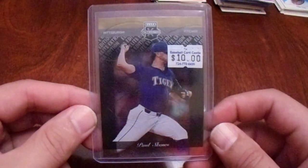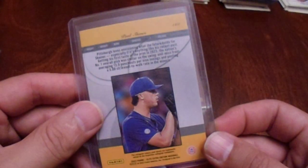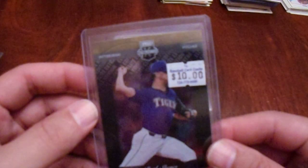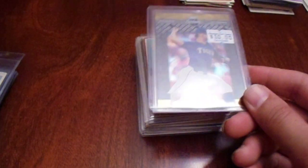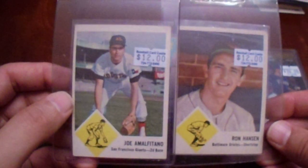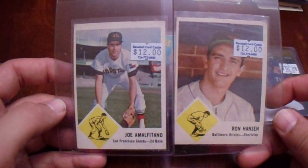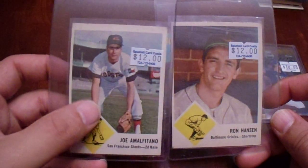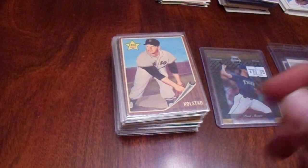Now, this one, there was no deal to be cut. This was $10, and that's fine by me. We got Paul Skenes 2023 Panini Elite Extra Edition card. These were 50% off, so I got a couple of these. Was it 61 or 63? I honestly can't remember off the top of my head. But they both signed. I think I've sent this one to him, but I don't believe I sent that to him. So, little TTM fuel.